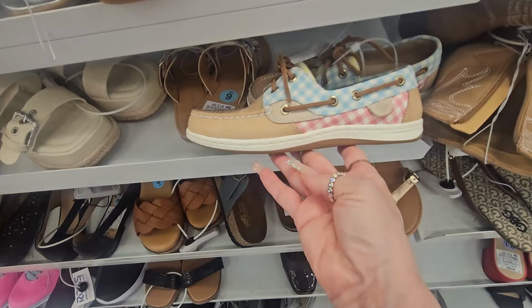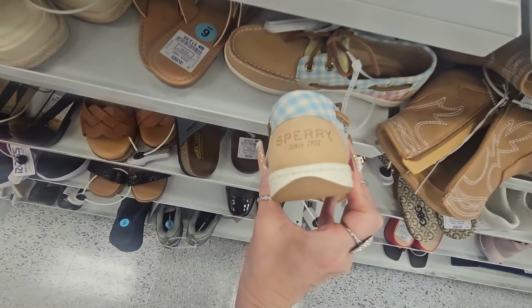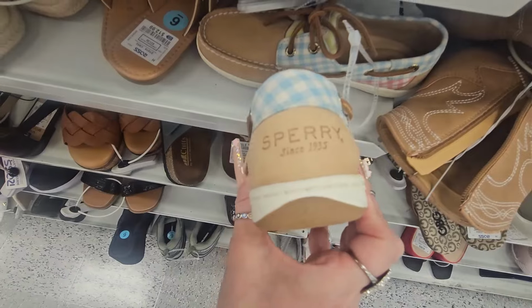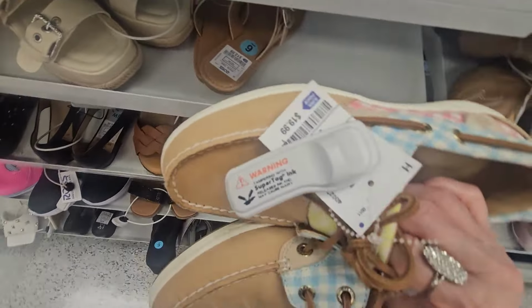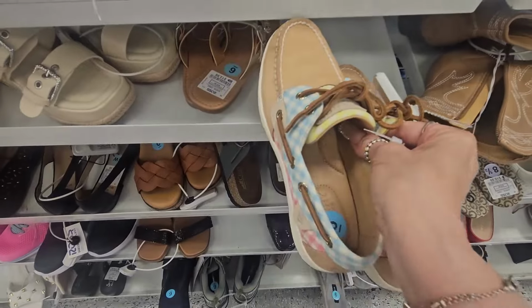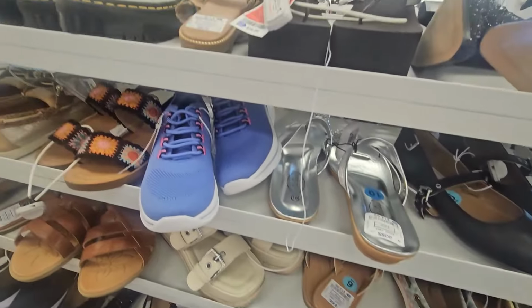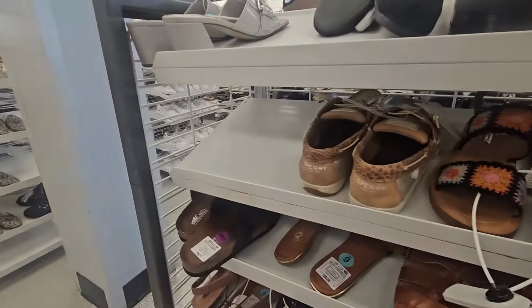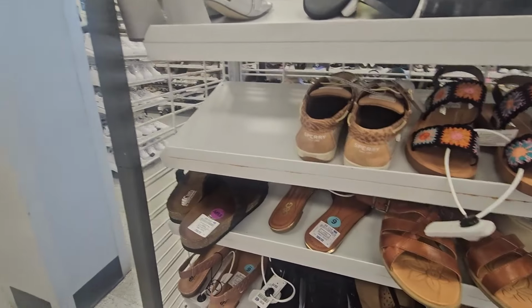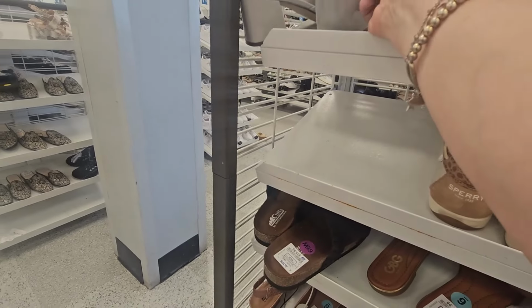They also have these kind of moccasins, and they are Perry. Okay, they look very comfortable with shorts and all. They're $19.99, and they have a lot of sandals as well, because we're still in August. We just began August, so we're still going to have hot weather.